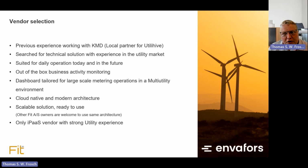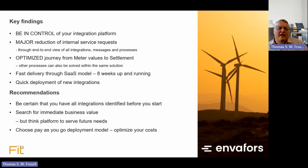And well, the choice was Greenbird Utilihive through our KMD partner. And we had an extremely nice project together with them. Everything went okay, you could say. But we also had some findings, and I'd like to share a couple of our recommendations for you. What we have now is that we are in control of our integration platform.